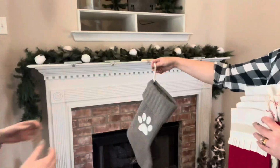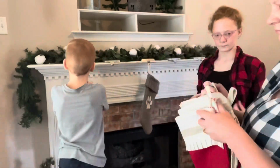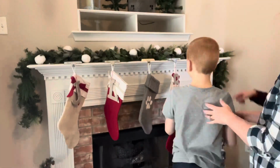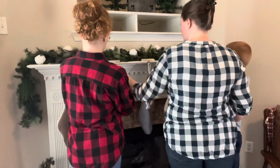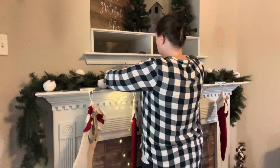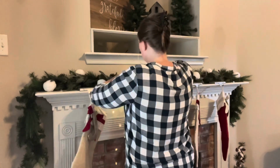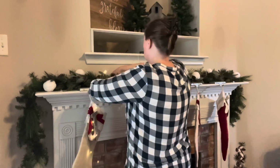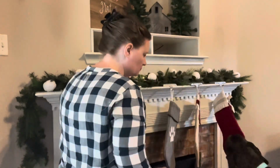And then on the end table, we just put a candle and some coasters and a little bit of greenery. I always let the kids hang the stockings, and we put Willow's right in the middle since it's the only gray one, to kind of break up the color. And then I finally found the fairy lights. So we put one strand on the left and another strand on the right, and they are just plain warm.